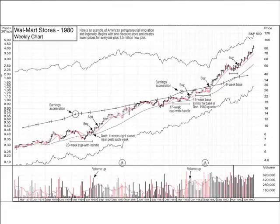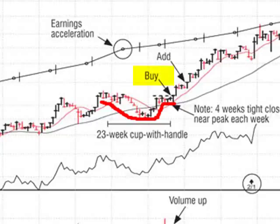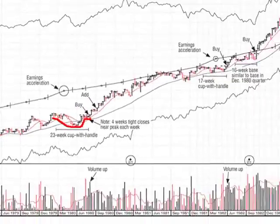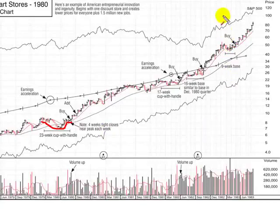We show the first cup with a handle that occurred in June of 1980. And it's a classic 23-week cup with a handle. And we show exactly where the stock breaks out of the handle area. And that was down around a split adjusted price of 10, which was really around 40 at the time, but we adjusted the chart for all the splits. So from 10, it ran to 80 in the space of just a couple of years.